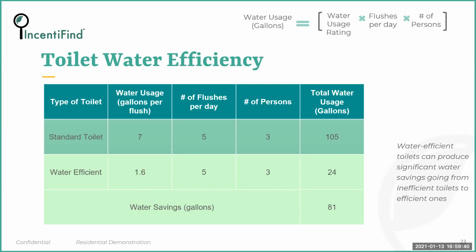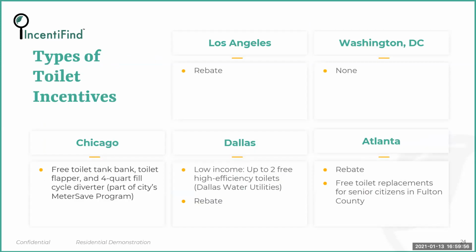And so again, that shows that you can make a pretty significant change in terms of how much water you use, which is going to lead to certainly bettering the environment and reducing cost to the homeowner who's got to pay those water bills. And then, just as some other examples of incentives that could be out there to pay for water saving improvements like a toilet.